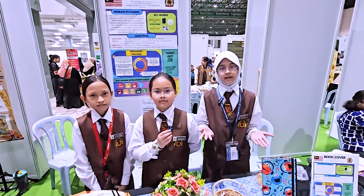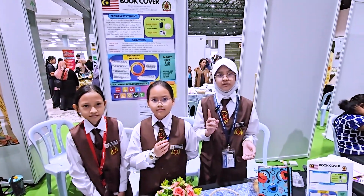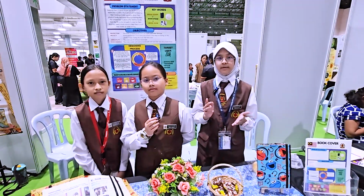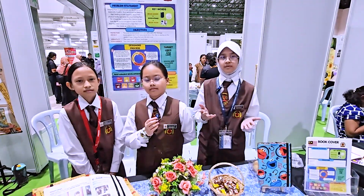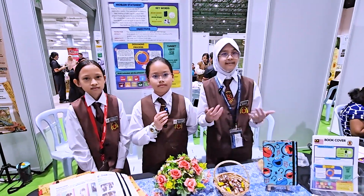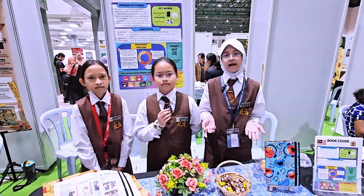Number three, super easy to use. This cover is adjustable so it fits all kinds of book sizes, big or small. Plus, it can be used as a bookmark and even turn into a book stand. That means you can read hands-free while jotting down notes. How cool is that?